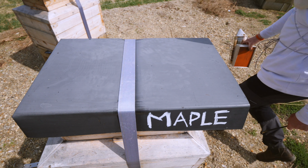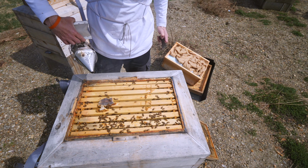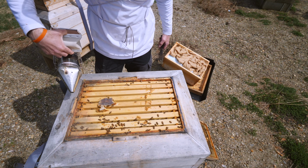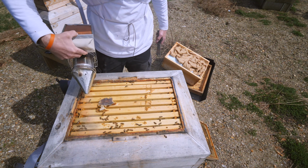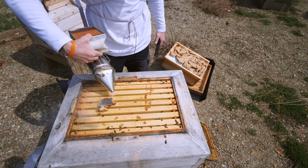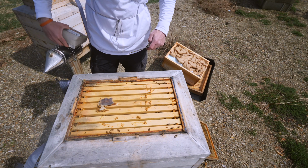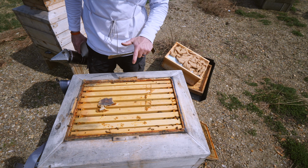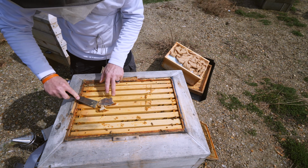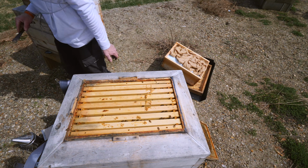Let's look at our other monster here, Maple. So Ian's suggestion of putting the pollen patty closer to the brood makes a lot of sense, and it seems to have worked. They ate a lot more of it this time than that first week when I had it over to the side. They didn't finish it though. The oak hive killed 2.5 pollen patties this spring. This hive has done about a total of 1, maybe 1.25. But there's got to be local pollen now.